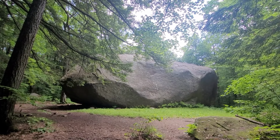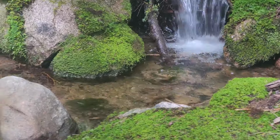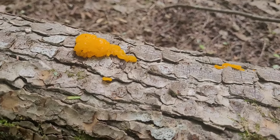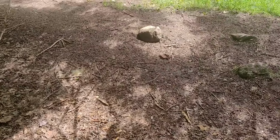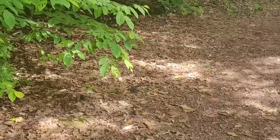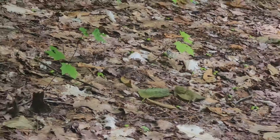That's a big rock. Jeez. So squishy and wet. Somebody drew a moose. What do you say? Big toad. See? There he is. Go catch him. American toad. There he goes.